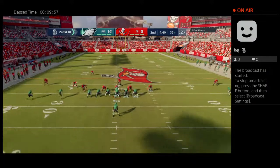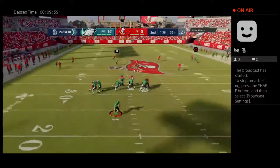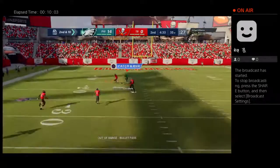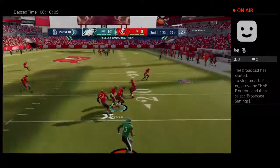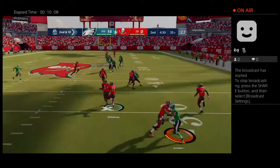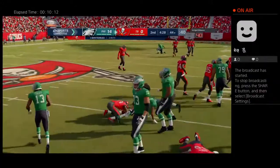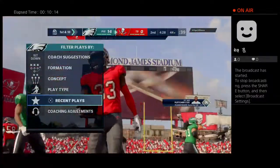Right there. 54. Play fake to Sanders. Now here's Wentz. Deep ball for Goodwin. Into heavy traffic, and it's intercepted. Picked up by Jordan Whitehead. And a great return as he takes us up just shy of the 45.